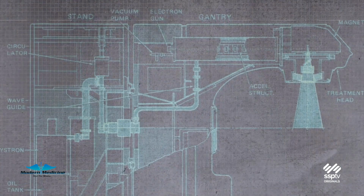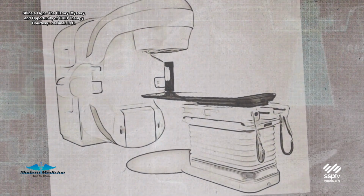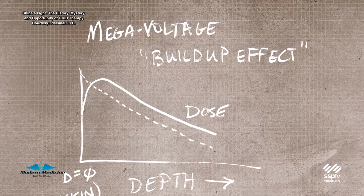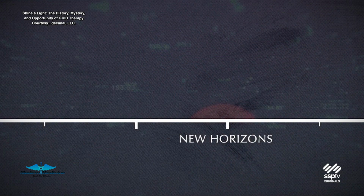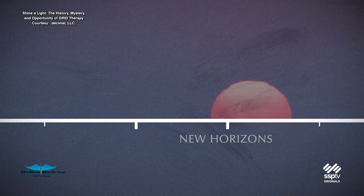The invention of the linear accelerator revolutionized radiation therapy, as these machines could generate beams of much higher energy than their predecessors. High energy beams were able to penetrate deeper inside the body, but there was another surprising benefit: they would better spare the skin via a phenomenon called the buildup effect. After more than a century of modernization, driven primarily by technology, we turn our eyes back to an old horizon, that of radiobiology, where the dawn of discovery is rising yet again.